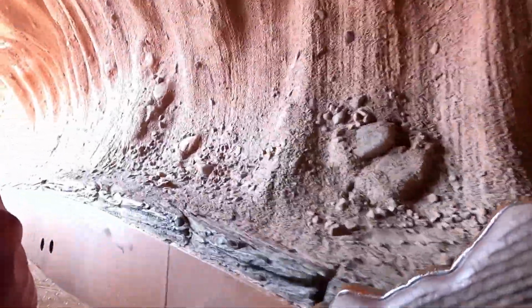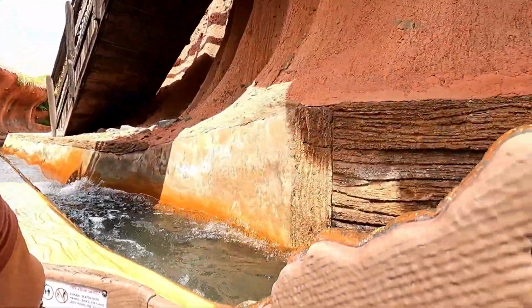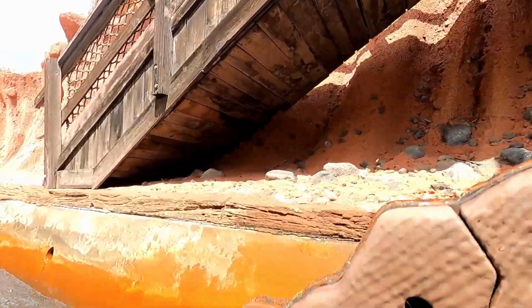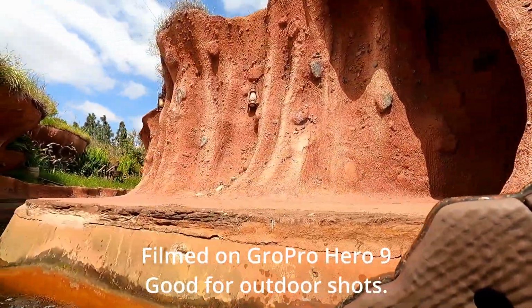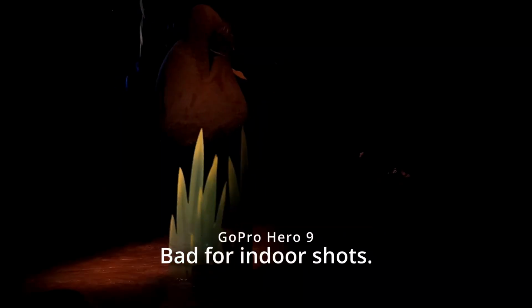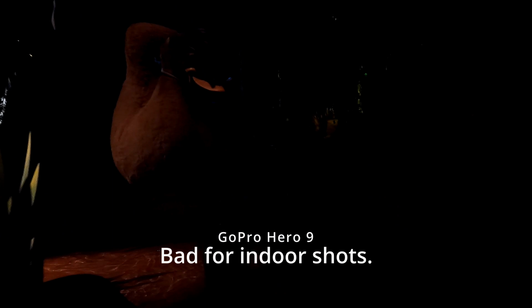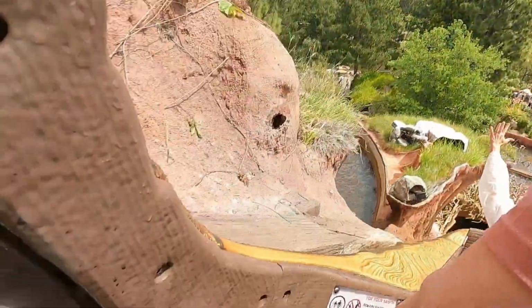But then again, the people in the front were also filming too, so it would not have been much of an issue anyways. Also, for my GoPro, I was using a GoPro Hero 9. It's really great for videos outdoors, but indoors it's kind of a bit weird and especially didn't pick up some of the audio very well. But oh well. At least the one thing that did matter was the drop.